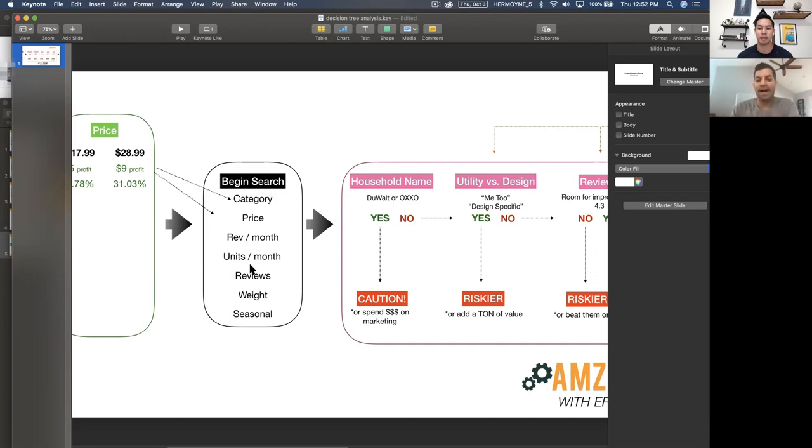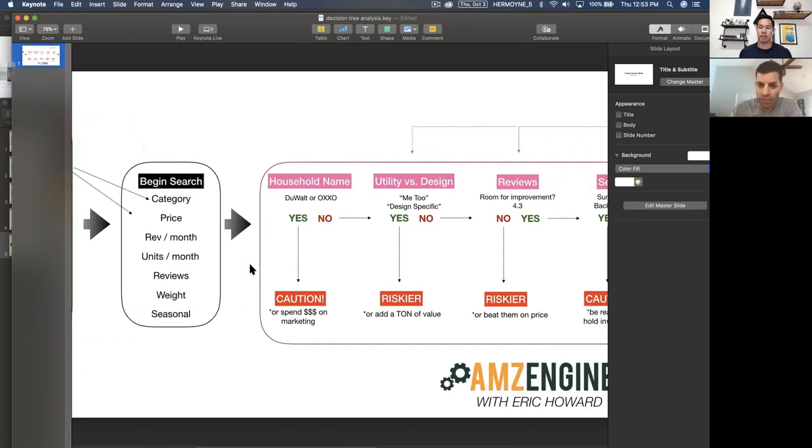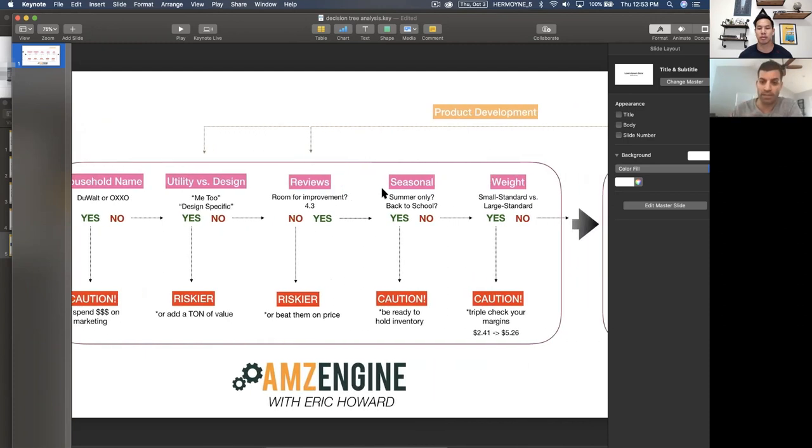So all these basic parameters you need to go through. Is it seasonal? Is it not too heavy? For a lot of our students, we try to stay under the 2 or 3 pound mark. Obviously, you stay away from household names. Is there room for improvement? So we'll cap our review score at like 4.3 to see if we can make some room for improvement.